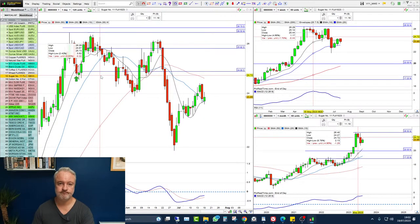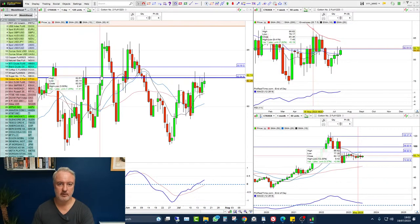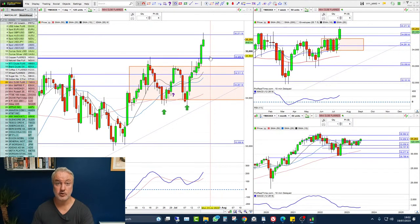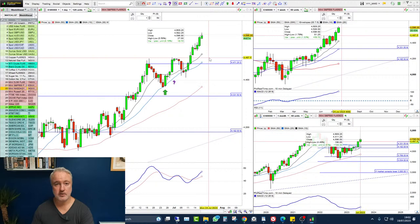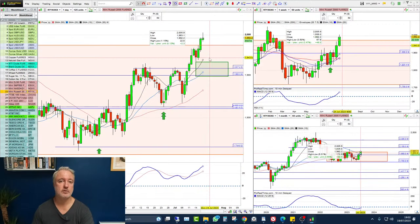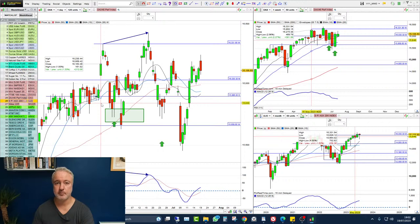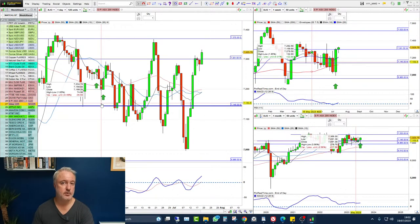Sugar, it's a bit messy. I would stay away from it. Cotton is a mess. Okay, indices, we need a pullback. So we need a pullback, there's no setup. S&P, no setup. NASDAQ, no setup. Russell, no setup. FTSE, trying to turn around, but higher risk.